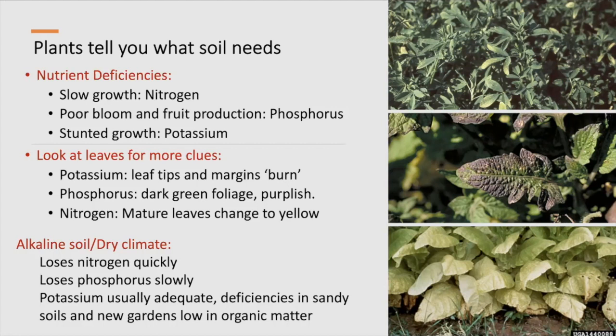So the best thing that you can do is get your soil tested, and we'll talk about that a little later. But remember from our kindergarten fertilizer talk last week, if your plants are experiencing slow growth, it could be a nitrogen deficiency in your soil. If you're seeing poor bloom or fruit production, it could be phosphorus, and stunted growth, it could be potassium. You can look at the leaves for more clues, but a lot of these signs and symptoms overlap.